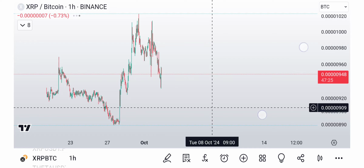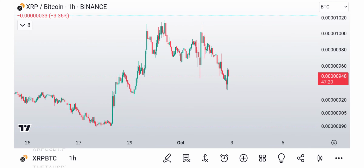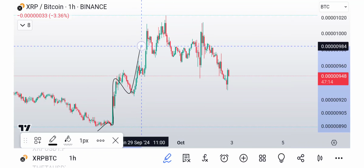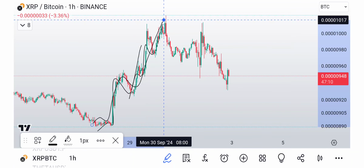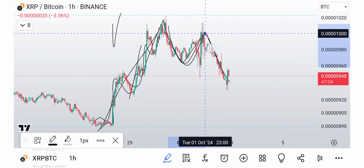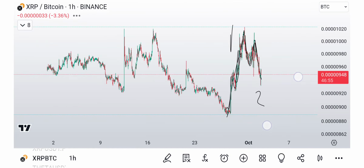Now, let's look at XRP versus Bitcoin for a minute. I was liking it a little bit more yesterday, but we still have a 1, 2, 3, 4, 5, and it looks like an A, B, C. I mean, we have an impulse, a wave 1, and a 3-wave pullback for a wave 2. So to me, that looks bullish all day, right?